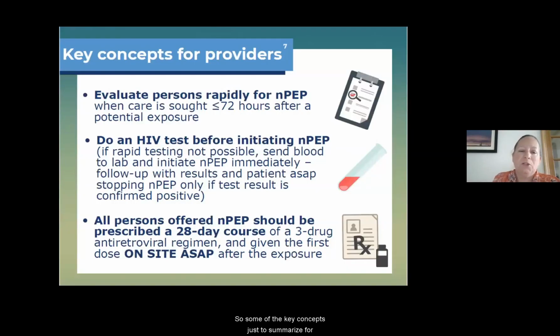So some of the key concepts, just to summarize for providers, are that you want to evaluate persons rapidly for nPEP when care is sought less than or equal to 72 hours after a potential exposure. Do an HIV test before initiating nPEP. If rapid testing is not available, send the blood to the lab and go ahead and initiate the nPEP immediately, and follow up with the results.